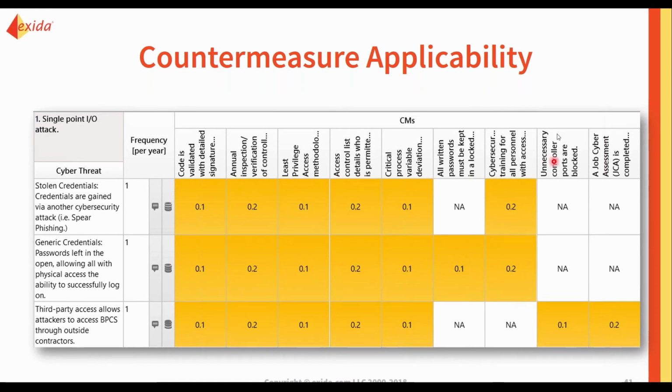If we think about cybersecurity training on cyber hygiene for our personnel, well then, yes, that could potentially reduce the likelihood that the information is gained via a phishing campaign, as well as reduce the likelihood that passwords are in the open. So that may be something that applies to both of these cases, but it would not apply to the third-party access because they aren't going through this training, and so you can't be certain of the different practices that they are following.